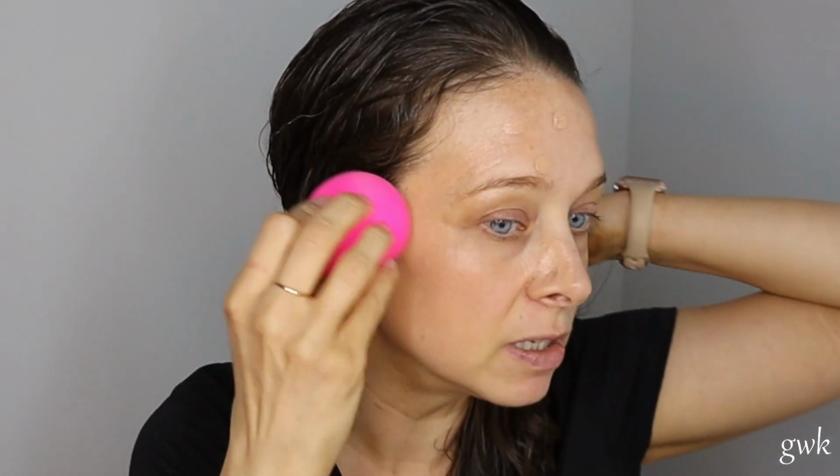I am going to do half with a sponge, half with the, what do you call it? A brush. Let's do the sponge first on my right side, my dominant side. So shade match is really, really good. In case you're close to me as far as other foundations, I do like it. With a sponge, and granted I didn't go in heavy at all, it's a light medium, light coverage.